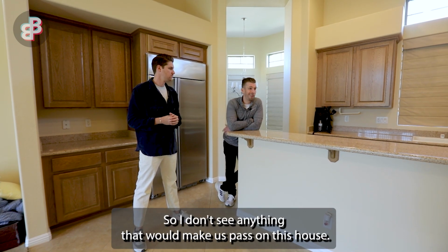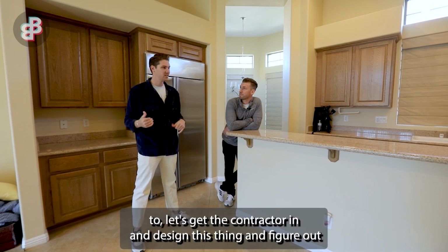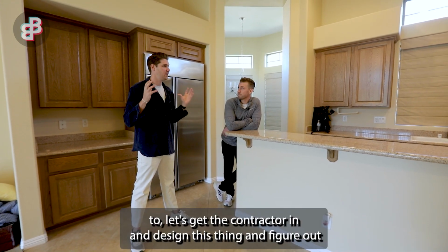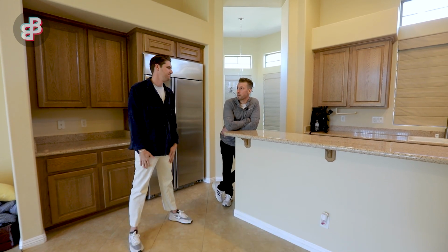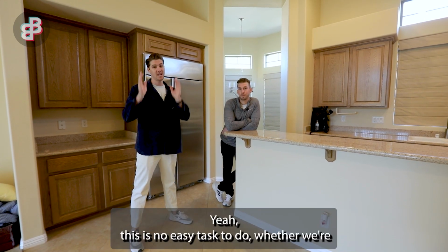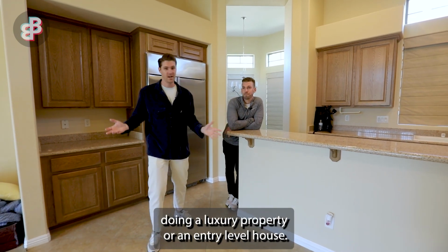So I don't see anything that would make us pass on this house. I think it all comes down to let's get the contractor in and design this thing and figure out if we can make sense of the negatives within the budget. All right, let's do it. This is no easy task to do, whether we're doing a luxury property or an entry-level house.